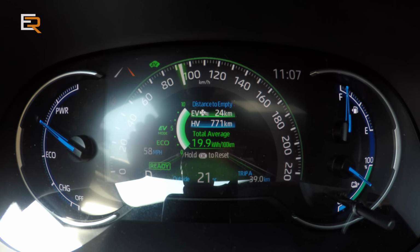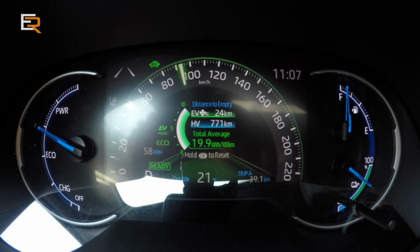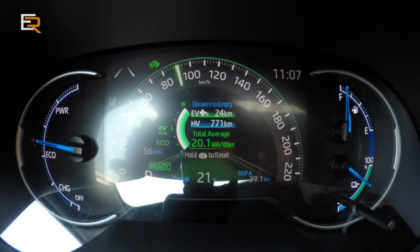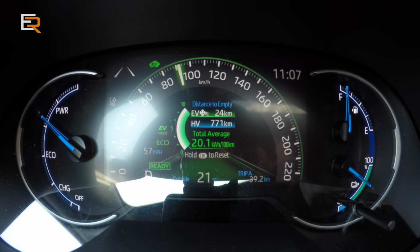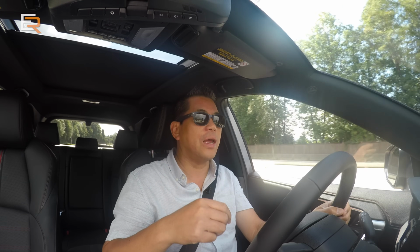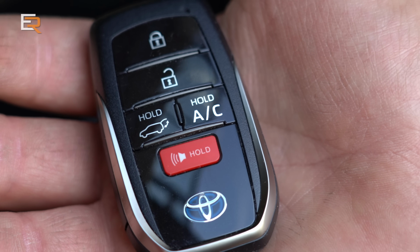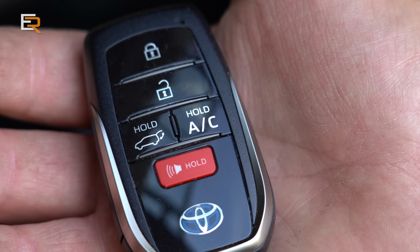The Prime also has connected services, which you can use with your smartphone, your Apple Watch, Google Assistant, Amazon Alexa, and it allows you to see the state of charge of your vehicle, what your range is. You can also turn on the climate control ahead of time, so you can precondition it. And even if you don't use that connected service, even on the key fob, there's a button you can press to turn on your climate control ahead of time.